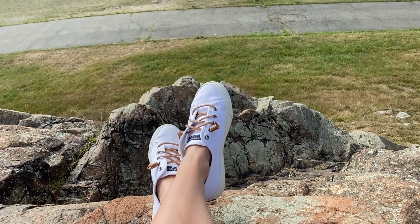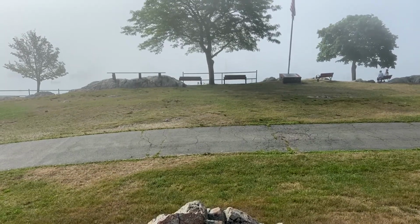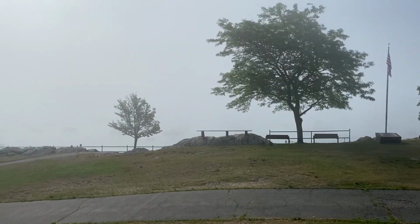If the fog was lifted at this point, you would see ahead of me a harbor full of sailboats, and also you'd see land, which is also called Marblehead Neck, where two of the yacht clubs are and a lot of beautiful homes.